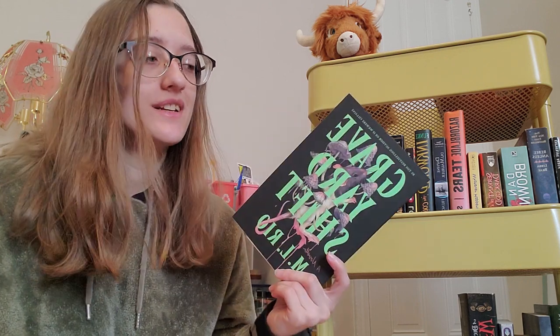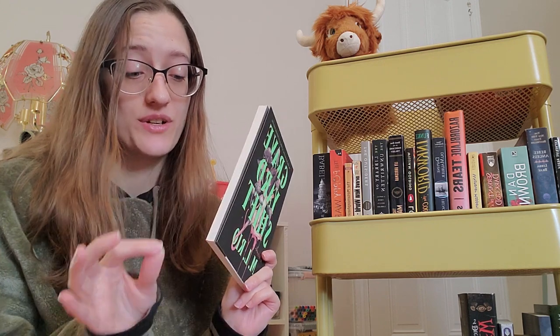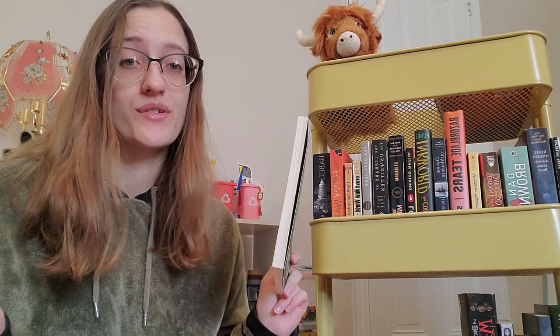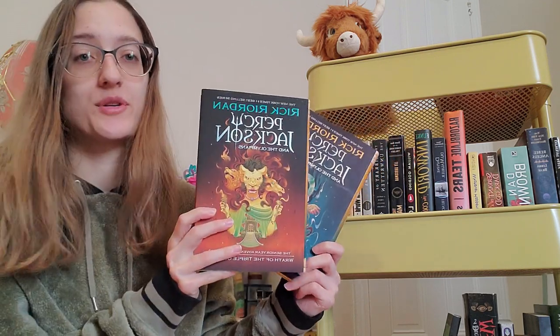So I am excited for this, and thankfully I did not get the edition with the deckled edges, because there is one that has deckled edges, and as we've already established, I'm not a fan of that, so thankfully this copy doesn't have them.